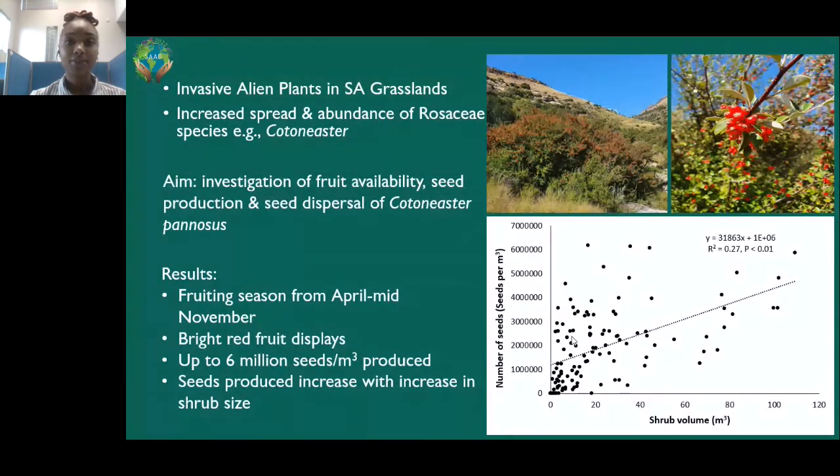Despite this, there's been very little research conducted that focuses on the drivers of Cotoneaster invasions and their impacts in our country. So the aim of this study was to explore the seed biology of Cotoneaster pannosus, which is native to China, that is established in the mountain grasslands of the Eastern Free State. This was achieved by investigating the food availability, seed production, and seed dispersal. Results show that Cotoneaster pannosus produces bright red fruits from April until mid-November and has large fruit displays, producing up to 6 million seeds per cubic meter of a shrub.